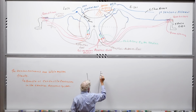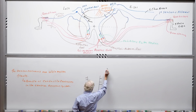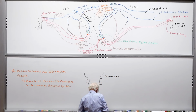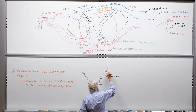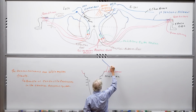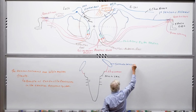And if this is the spinal cord, there will be these 31 pairs of spinal nerves. This then expands into a region known as the brainstem. And above the brainstem is going to be a region known as the thalamus. And above the thalamus, in blue here, is going to be a region called the somatosensory cortex.